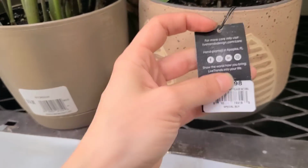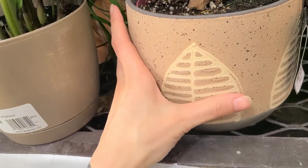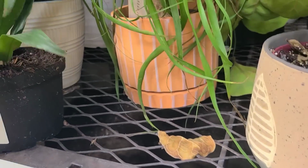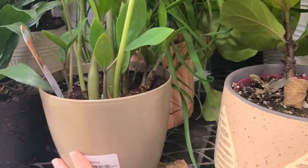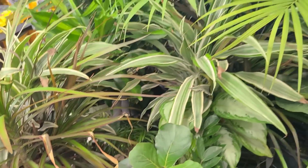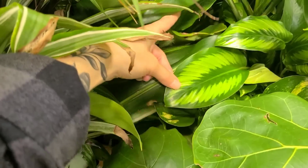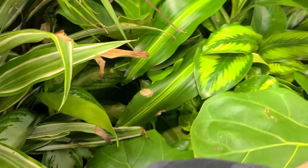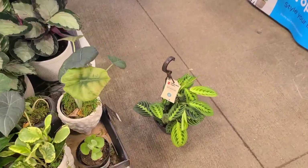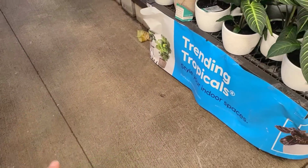Let's see if there's any clearance stuff. $20 isn't bad. I just don't want the plant. So if I could find a dead plant in this pot, I'll definitely snag it. I like those pots too. I have a few of them. But nothing super exciting over here. Some Audrey, lots of palms mixed in. I see another sneaky little calathea or something hiding back here. But I don't know. This guy's just really cute. I feel like I'm gonna be mad if I don't get it.